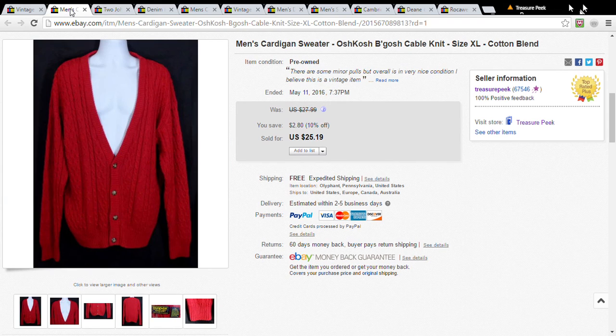Oh yeah, by the way, this went out of the country. I forgot to say that. So I didn't lose the shipping on this. Like I said before, it's always great when it's shipped outside of the country because they pay for the shipping, and you gain that, and plus you gain the savings that eBay gives you, so you actually make a profit on the shipping as well.